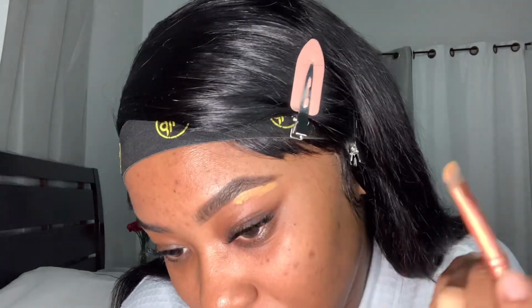So I just go on with my brush. And for my brow, I start at the end of the brow. Can't talk while I'm doing my brow because I actually hold my breath. That's a fun fact.